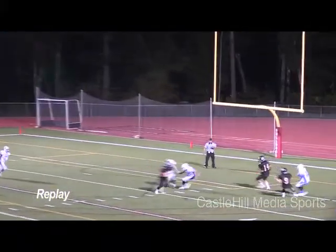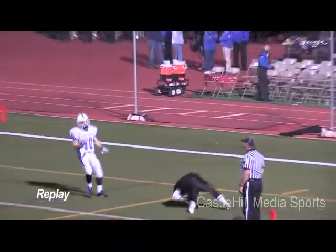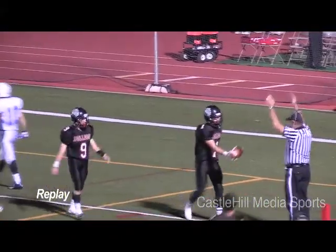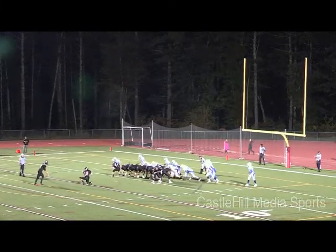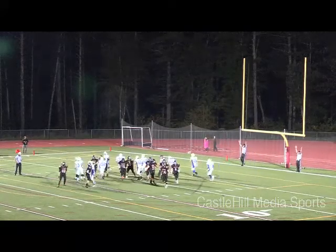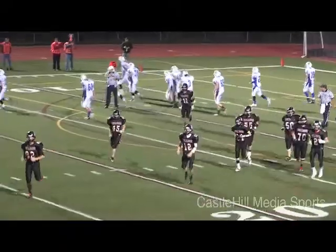I'll tell you, that was a great throw and a great catch. We're going to see that on replay. Over the middle. Took it, dove into the end zone. Bayless, touchdown. Beautiful play, beautiful pass. Great protection. McCool on the extra point. The kick is up, and it is through the uprights. Make it 16-0 Bulldogs in the second quarter.